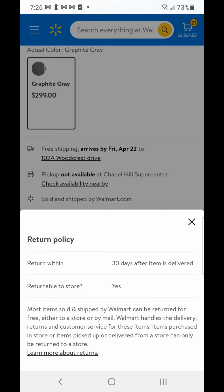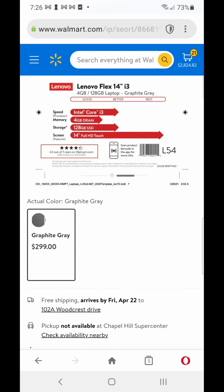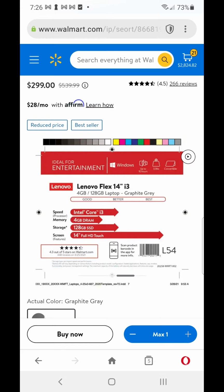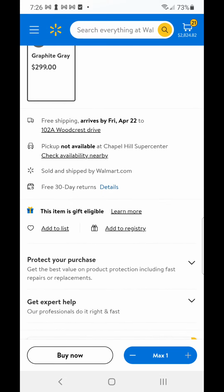And how long would that process take? Mostly the time frame may take up to 10 business days for the refund to be posted. So 30 days. Yes, from the day that it was refunded, we will count 10 business days.